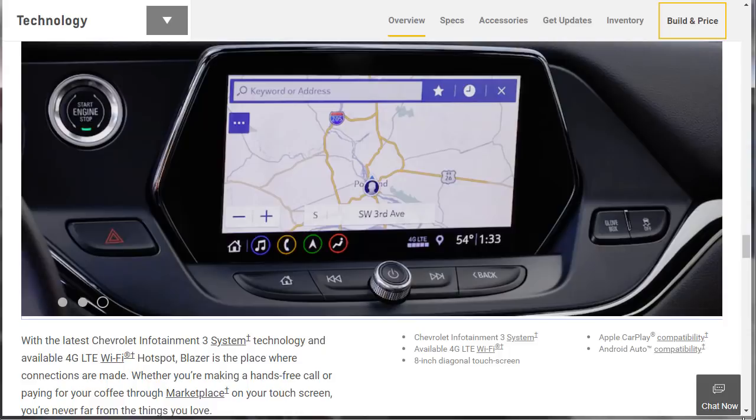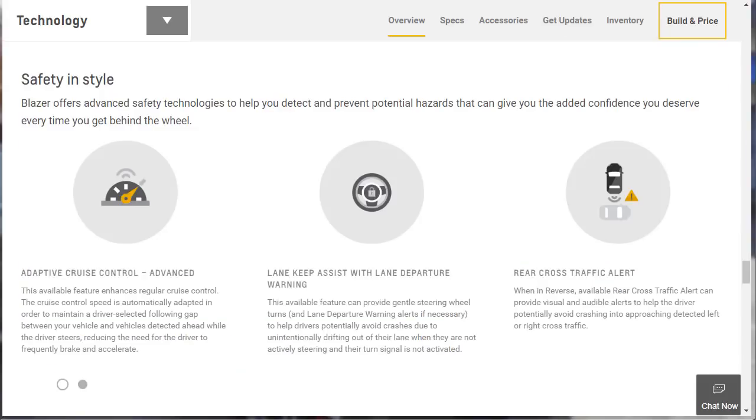All right, let's move on. Safety and style. Blazer offers advanced safety technologies to help you detect and prevent potential hazards that can give you the added confidence you deserve every time you get behind the wheel.